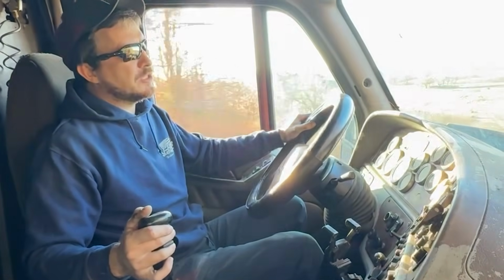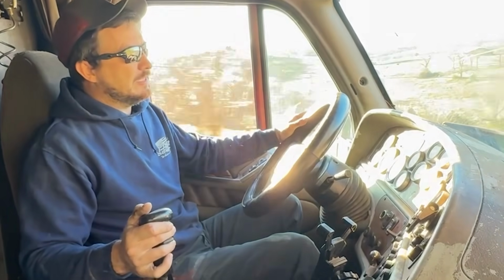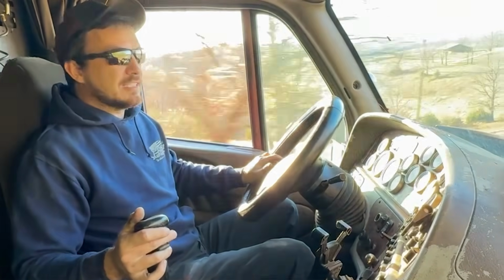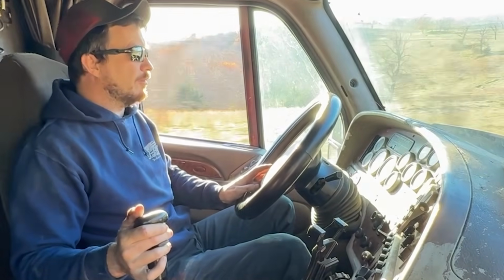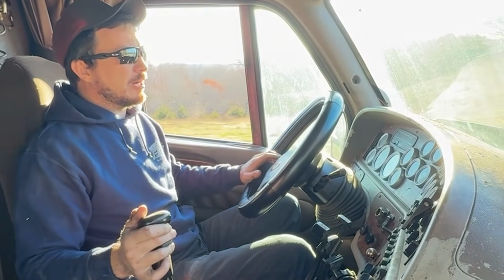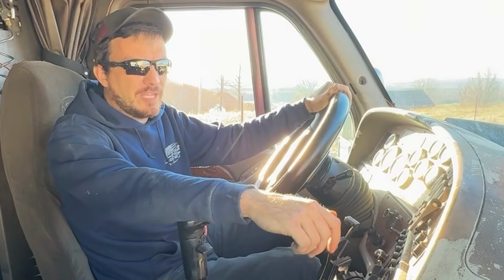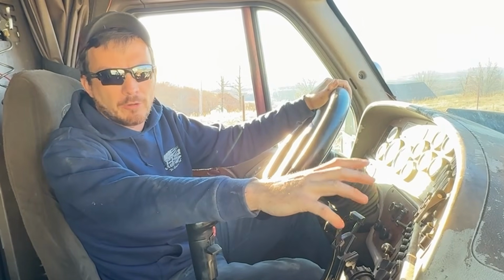Now this transmission is going to be an RTLO 18913A or a 16913A. I have yet to pull the actual tag number off of it. Regardless, either one of those transmissions are very desirable. It'll be just what we're looking for. Now that was an easy little drive from our farm up to the shop down our county road.